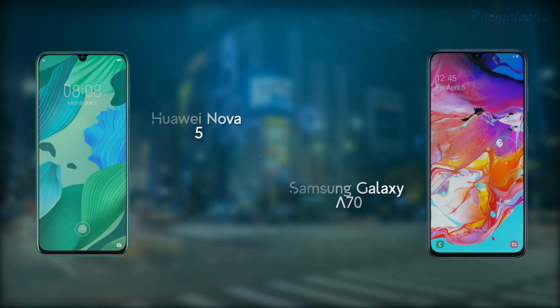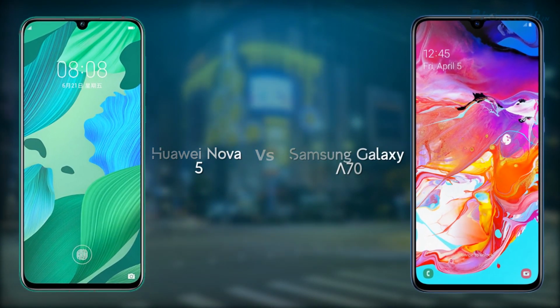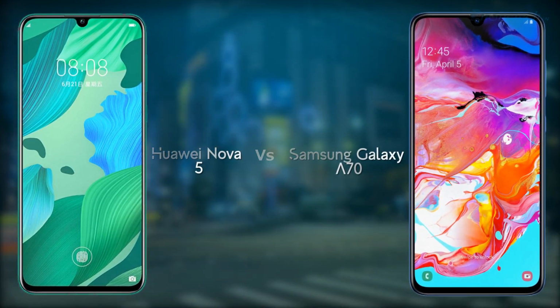Hey guys, what's up? Today let's compare Huawei Nova 5 and Samsung Galaxy A70. Let's start.